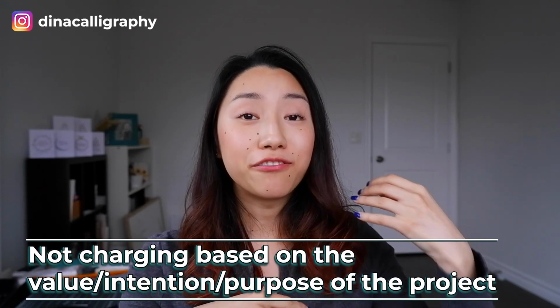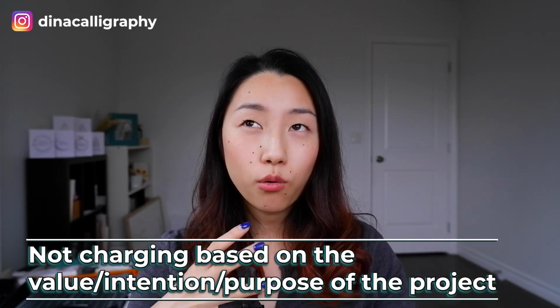So the first pricing mistake I see is that calligraphers aren't charging projects based on the value or the intention or the purpose of the project. So what exactly do I mean by this? I want to explain a little bit about what is cost-based pricing and what is value-based pricing.